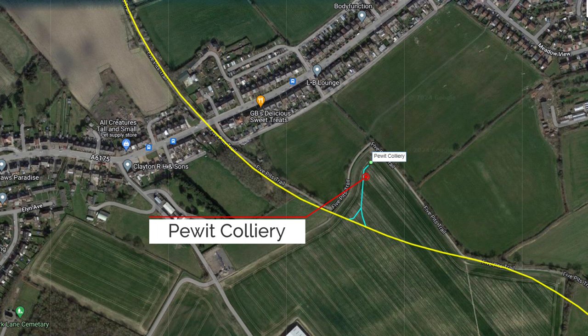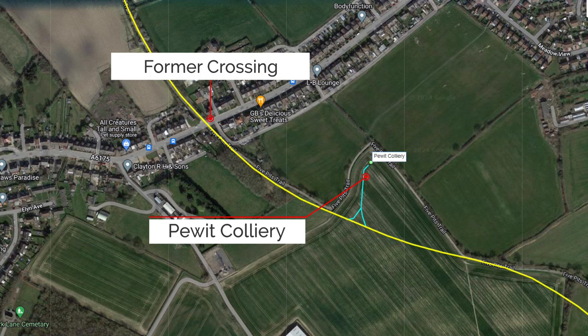You can see the crossing that we've just come over. Look, just here, that's where that level crossing was. And there was also a little branch going up to Pewit Colliery. And for some reason, in this one particular field, we seem to lose the track bed and there is a diversion. And it also looks like it does that a little bit further down too.